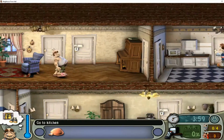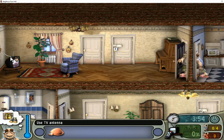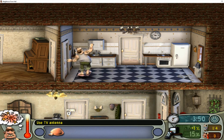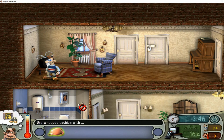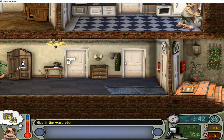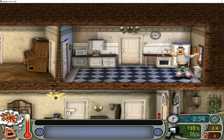Tricks include putting eggs in microwaves, putting whoopee cushions on the seat, putting bars of soap where the neighbour can be tripped over, or even putting super glue on binoculars. Here we can see our protagonist has just altered the aerial on the television that the neighbour has indeed been watching, ruining the signal. This will infuriate him even more.